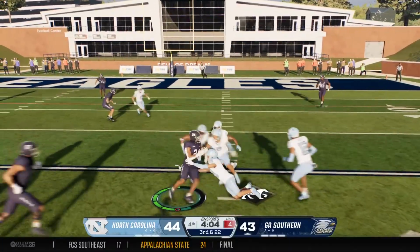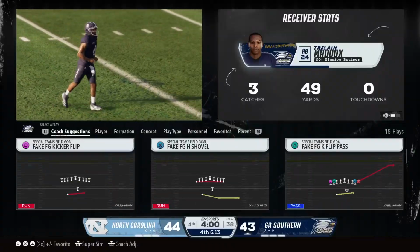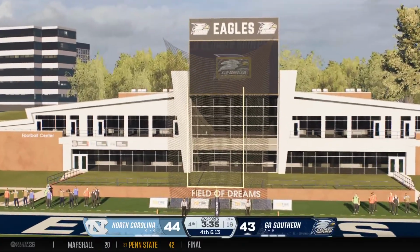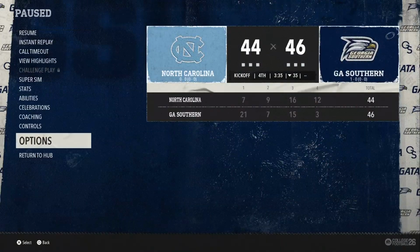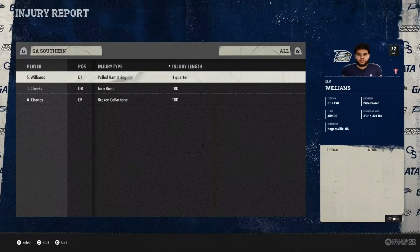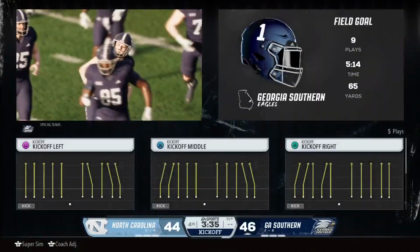Got it behind the line. It's Maddox. And the defense is swarming to keep him from getting to the first down. And now on fourth down, they will put it on the shoulders of the kicker to save them with his foot. Right down the boulevard. Now they regain the lead.